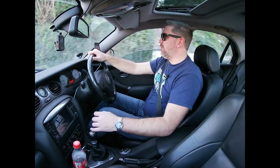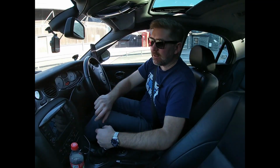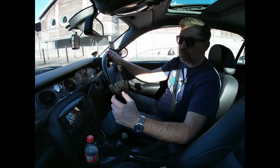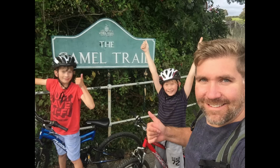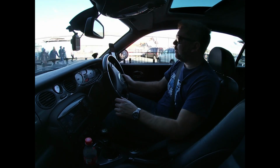Now, I come here quite a bit because the Camel Trail, which is the old railway that links Bodmin, Wadebridge and Padstow together, has been turned into a cycle track. So my children and I regularly ride that track. So we come here quite a bit for fish and chips or an ice cream. It's a pretty little place.